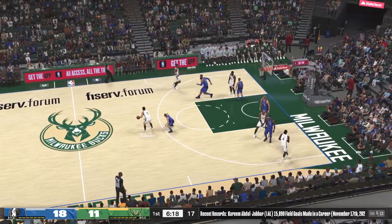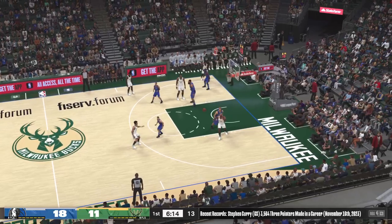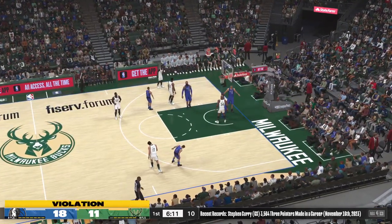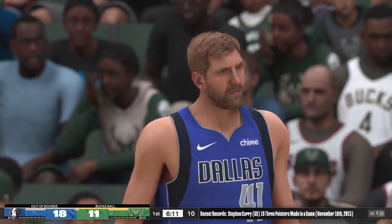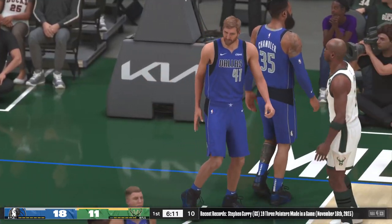Now Dunleavy hasn't made one yet. Passes it to Cummings. And that's out of bounds. Milwaukee will retain possession. And Dirk has always been a bit underrated defensively. Superb length to contest and block shots.